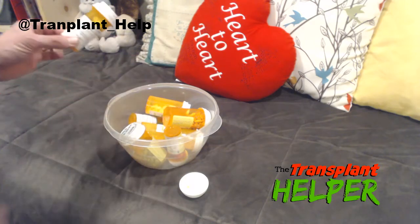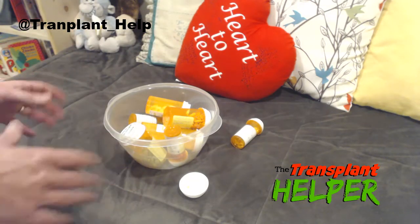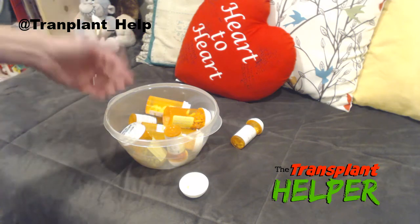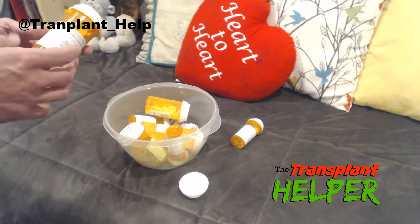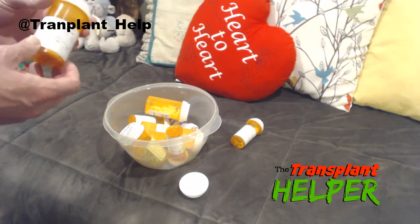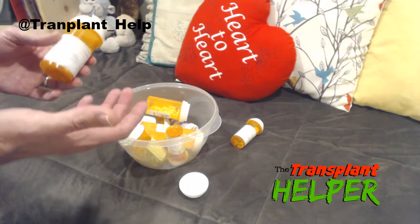So as soon as I take this Prograf out, I'm going to put it over to the side and get it out of the bucket, because I want to see this bucket wearing its way down as I go. So I'll just reach in and grab the next type of medication. This happens to be Valcyte. I'm not on Valcyte anymore, but I keep some of this around because it's a very expensive medication, and there are times post-transplant when the doctors are going to take you off, and then turn around and say, hey, you need to get back on this for a period of time.